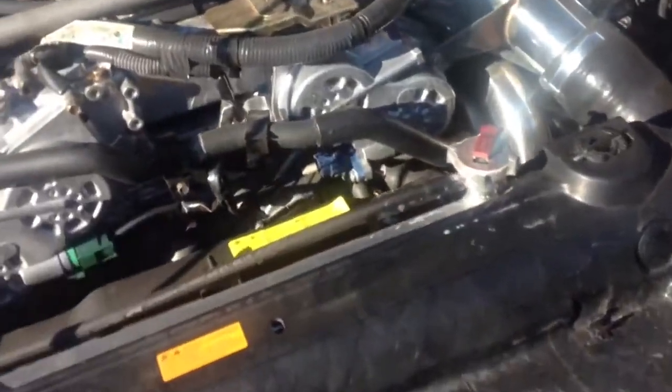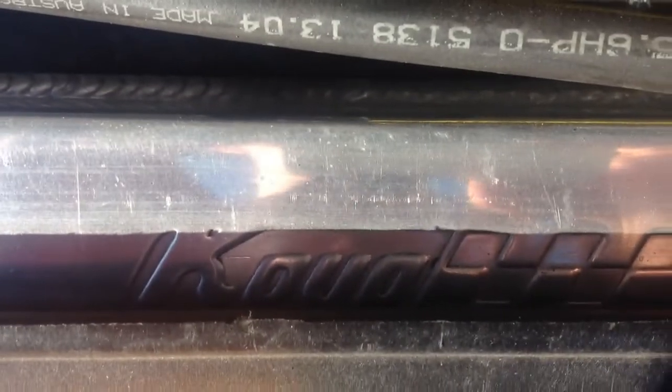Back here, if I can get good enough, you can see our fuel pressure regulator, and there's the fuel return system right there. It's running Denso injectors. I believe they're 650 or 700 cc. Like I said, no expense was spared, and I'm sure you've heard of Denso. Let's see if this will focus. Yeah, we've got our authentic Koil Rad right there.